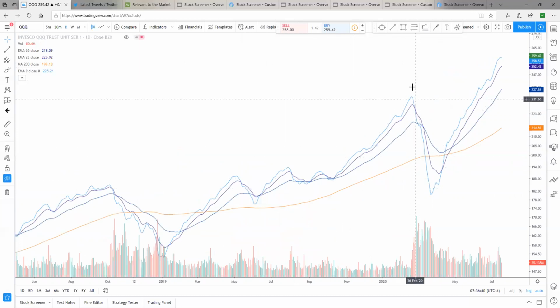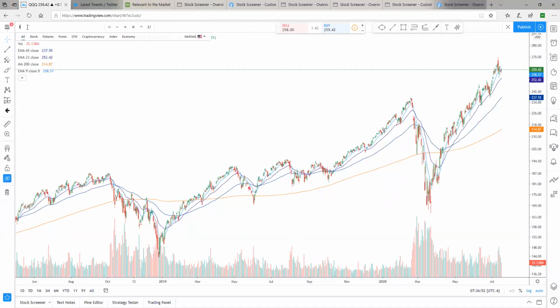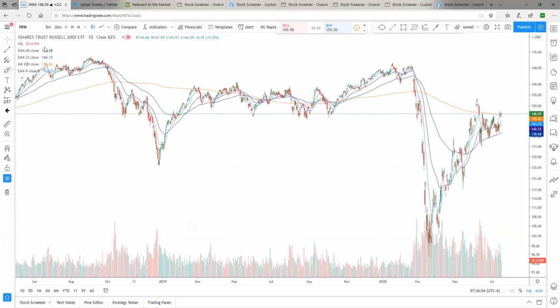This was this huge dip. Boom. The 200-day barely even budged. It never turned down. That was something that was really interesting. IWM, the weakest of the bunch.